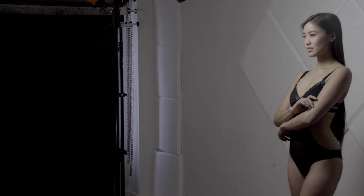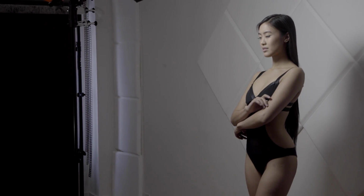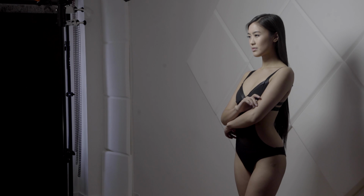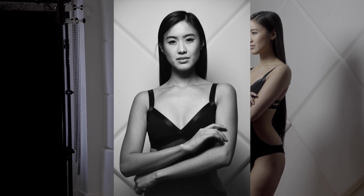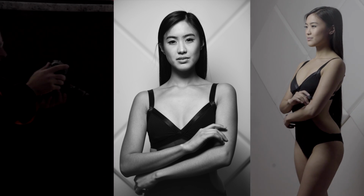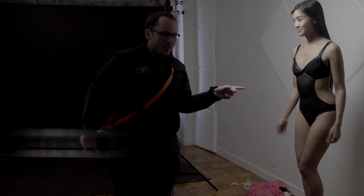One last one. I'm going to back up to use my full 70mm. I probably would rather shoot this at about 85, but I already changed lenses, so whatever. Nice. Love it. You're wonderful. Get into the last outfit.